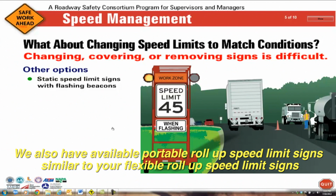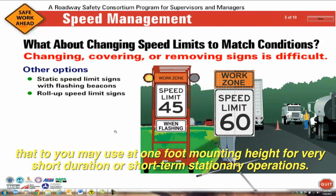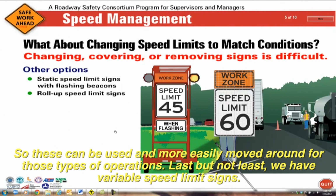We also have available portable roll-up speed limit signs, similar to your flexible roll-up speed limit signs you may use at a 1-foot mounting height for very short duration or short-term stationary operations. So these can be used and more easily moved around for those type of operations.